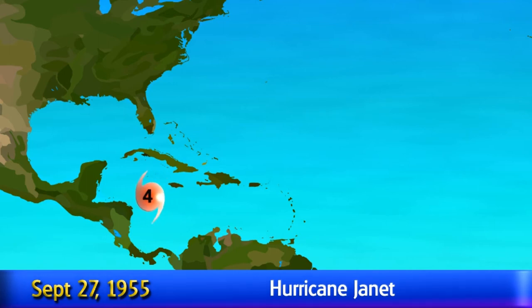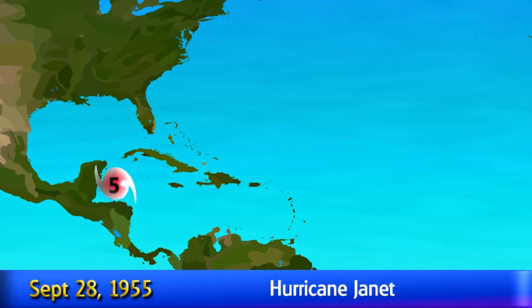The hurricane made landfall in Belize at its peak intensity and then weakened overland, emerging into the Bay of Campeche as a Category 2 storm, making its final landfall in Mexico at the same intensity. Janet quickly weakened inland and dissipated over Mexico.